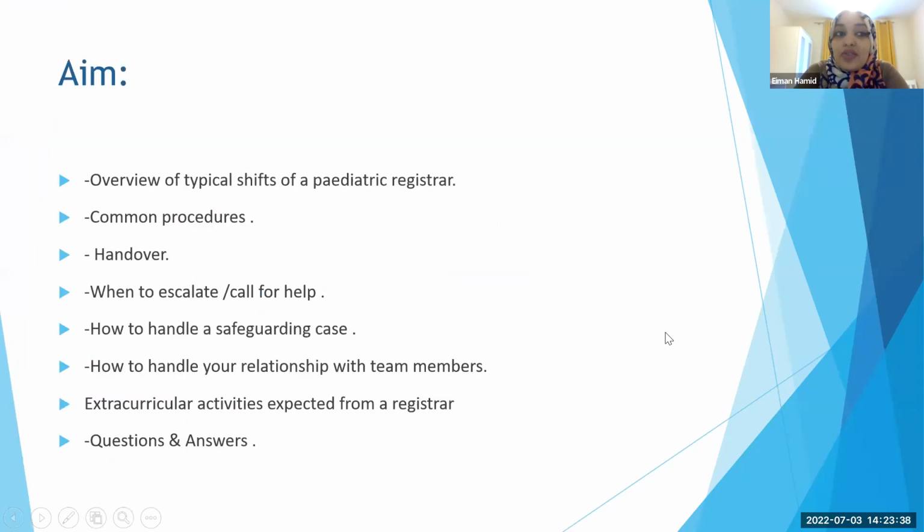The main objectives for my talk today are to give an overview of the typical shifts of a pediatric registrar and tell you about the common procedures that you are expected to do as a registrar. We will go through handover and when to escalate, when to call for help, and this will be presented by my colleague Abubakr. Then I'll talk to you about how to handle a safeguarding case, because for many people abroad, safeguarding is a new area, and we don't face it a lot when we practice pediatrics overseas.